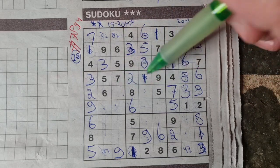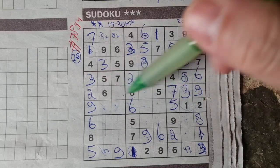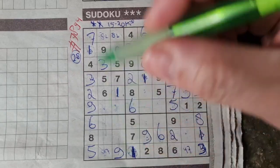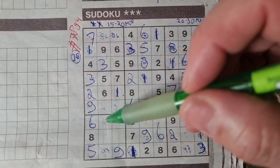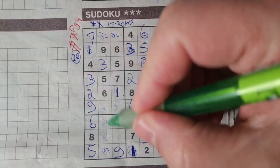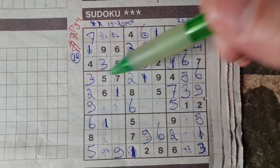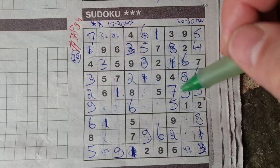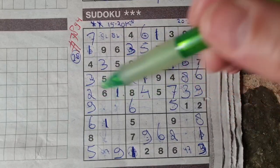About these, yeah, 1 in this row, 1 in that row, so the row between, the middle row, the only place left for 1 should be there. 1 in this column, 1 in that column, so the column between, the only two places left for 1 should be here or there. We have 1 in this row, no 1 there, 1 should be there. 1 box left in this middle row for number 1.